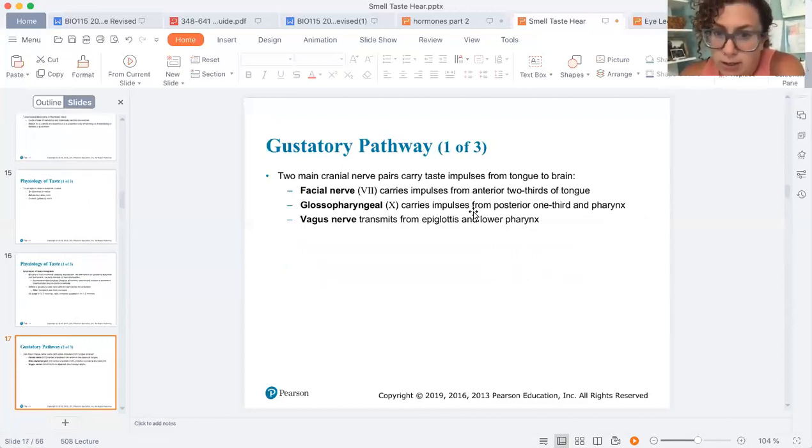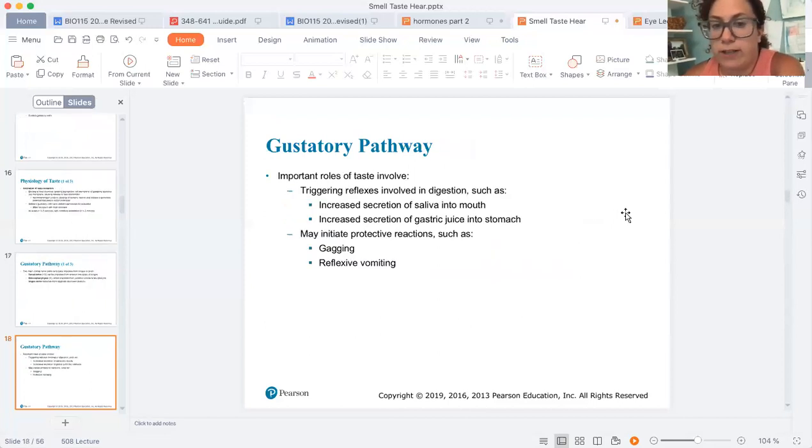Our taste is governed by three big cranial nerves that you should all know and love. We have cranial nerve 7, the facial nerve, and the glossopharyngeal nerve. The facial nerve serves the anterior 2/3 of the tongue. The glossopharyngeal nerve, which is 9, serves the posterior 1/3 of the tongue and the pharynx. And then the vagus serves the epiglottis and lower pharynx, which does have a little bit of taste buds there.